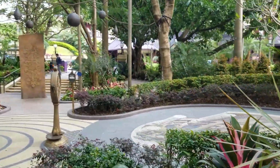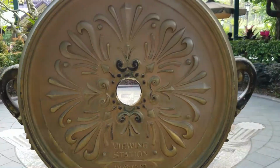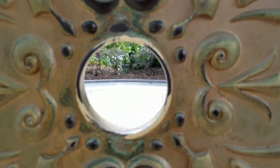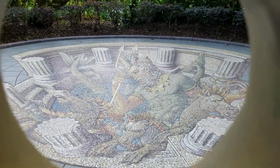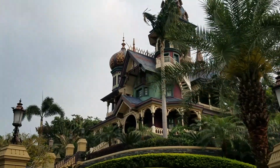Disney has always found great ways to engage visitors with areas of the park, even if it isn't part of a ride or a show. But the main attraction here is Mystic Manor.